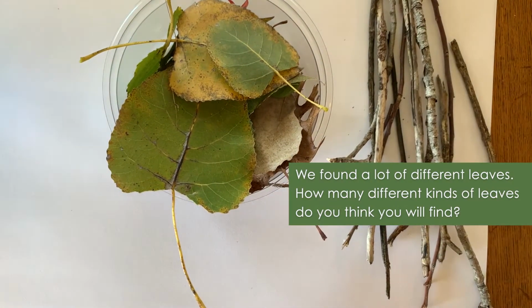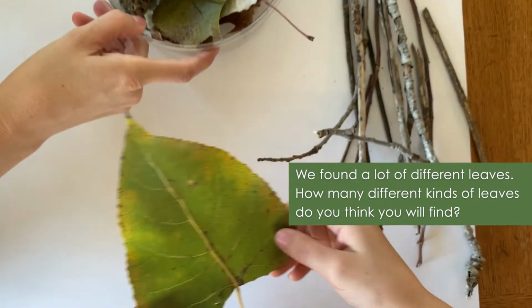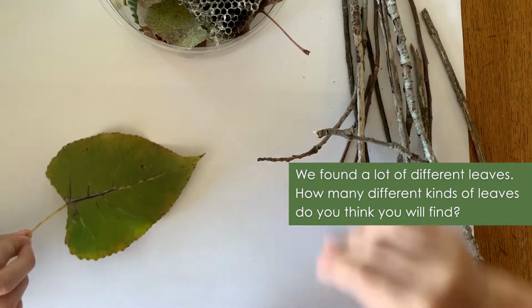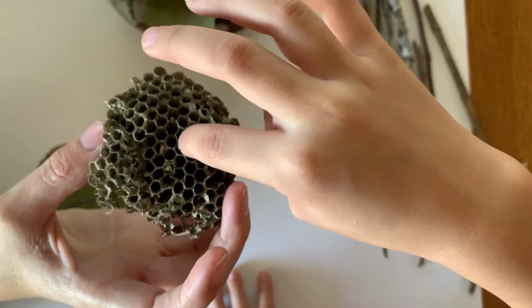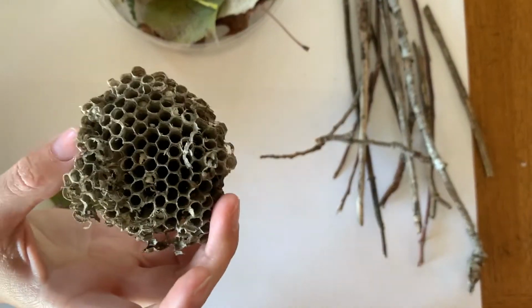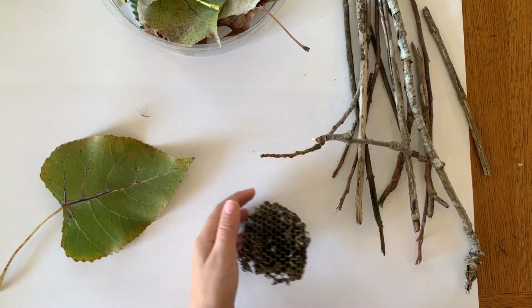So we got this big ginormous leaf. And we got this. Ooh, and we found this, kind of a bee's part of a nest. You think it could be part of a beehive or a wasp hive? A wasp's nest, I think is how you say it. So put that there. We definitely have to draw that.